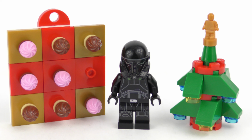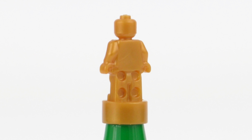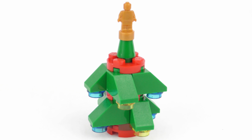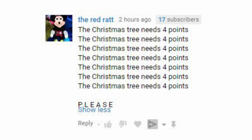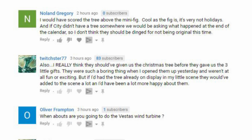Yesterday's gifts were a pretty nice bunch. From the LEGO City Advent Calendar we got this festive Christmas tree with a gold metallic nano figure on top. Quite a few people thought this deserved more points, including the Red Rat who thought it needed 4 points. I think we got your point. Nolan Gregory also thought the tree deserved more points than the minifig.